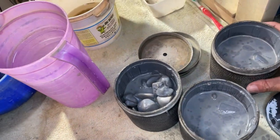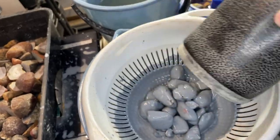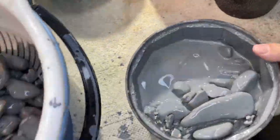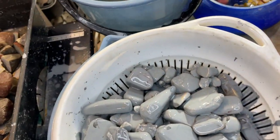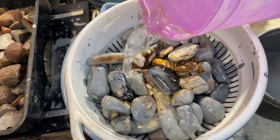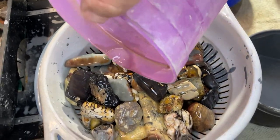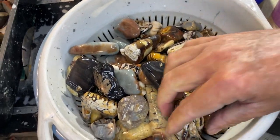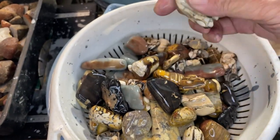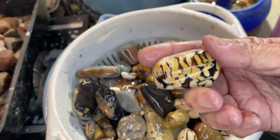Rightio, so let's empty out these barrels. Again, this is after stage 1 of peanut wood. Let's get our first look at what we're looking at. Bit rough, that one. I don't expect all of these will go through. Yeah, peanut wood's an odd rock in that it seems to be different hardnesses throughout. This one's come out really nice though.